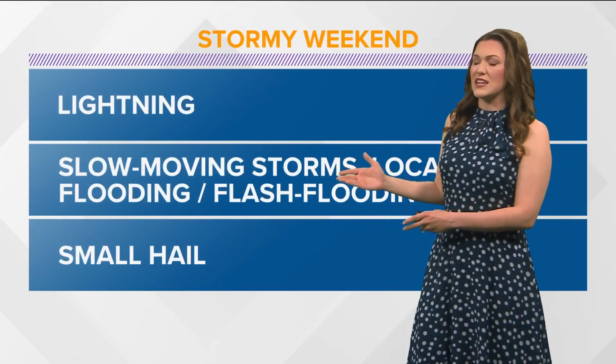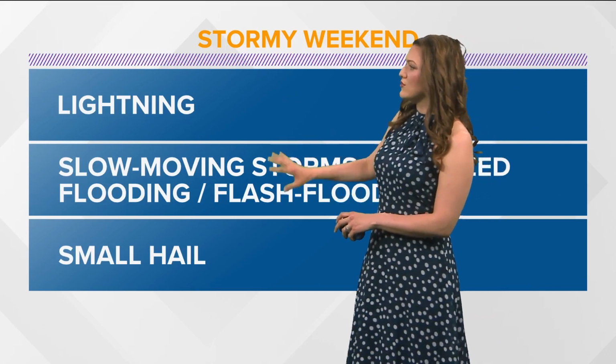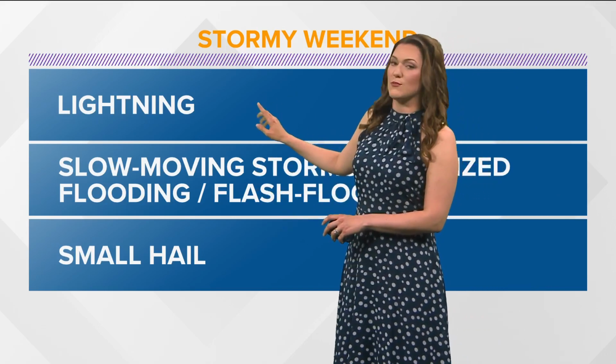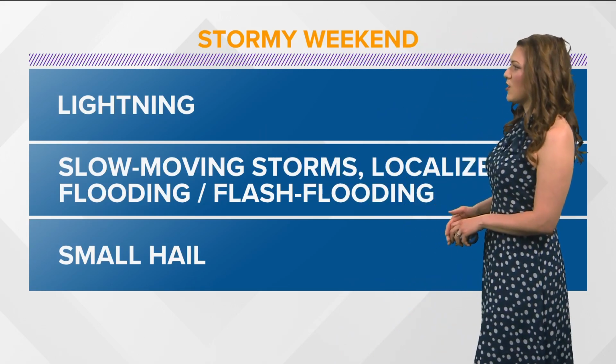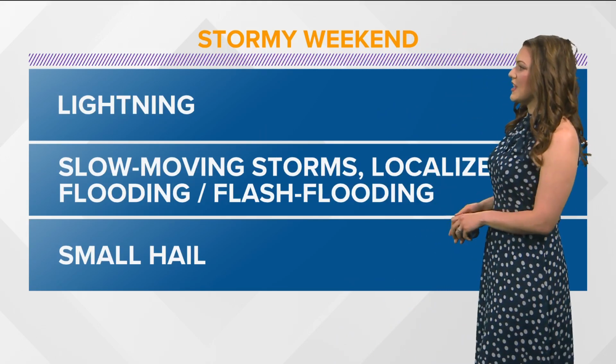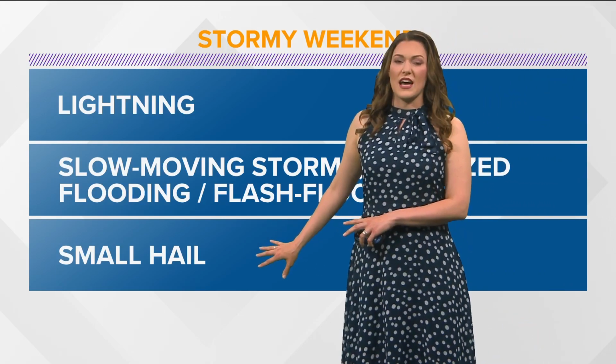And here are some of the things that we're going to be continuing to see with these storm chances. I have these in order of likelihood. So lightning is the most likely for some of these storms, and a lot of them are actually a little on the slow moving side. So localized flooding and flash flooding is possible. And then on the possible side, but a little less likely, is going to be that small hail.